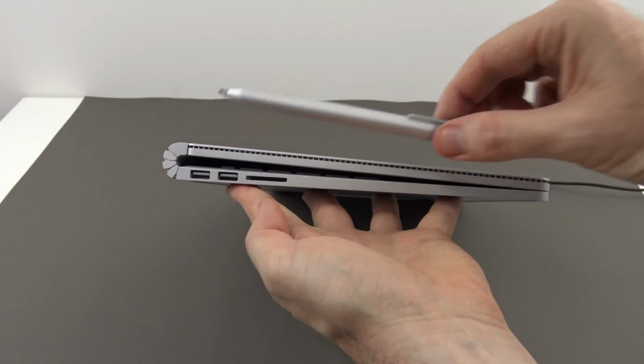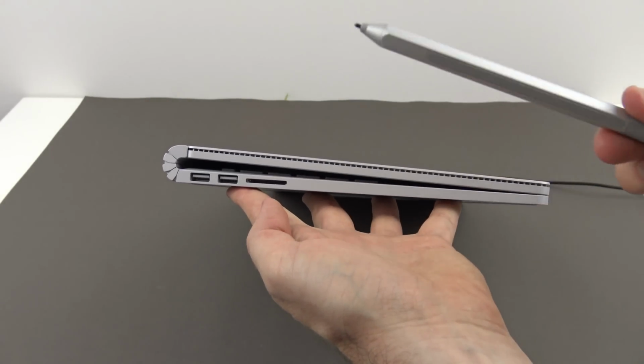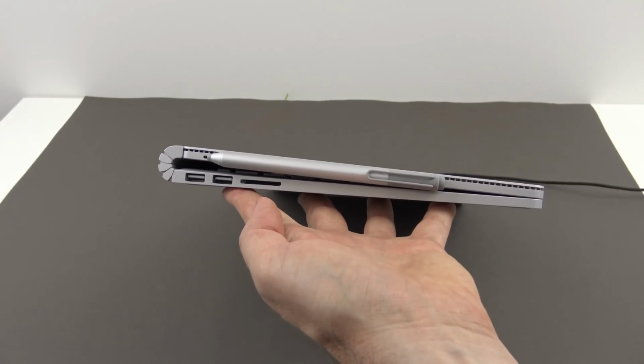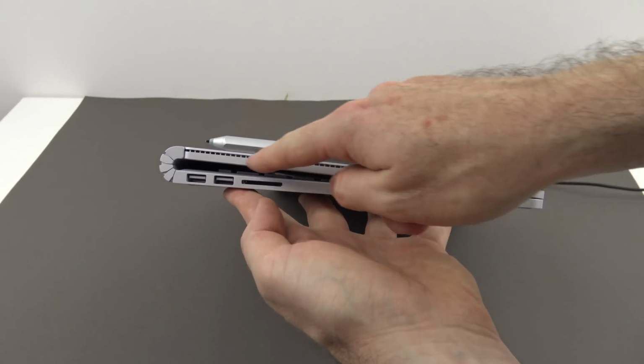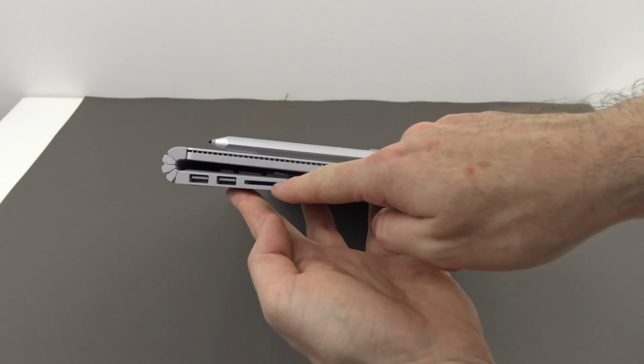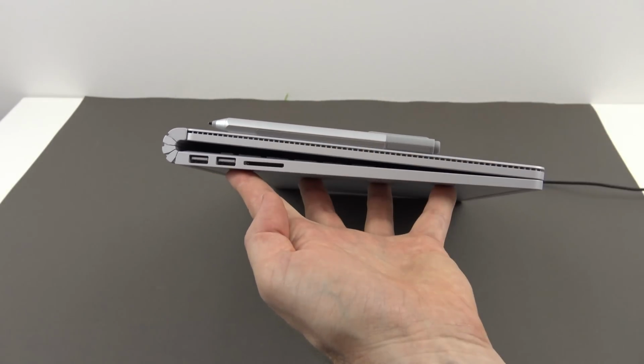On the left hand side there, we've got our magnetic attachment which attaches our pen to the side of the display of the laptop. You can see the heat grill keeps going all the way around the top of the display. Then we've got our full-size SD card reader and 2 USB 3 ports.